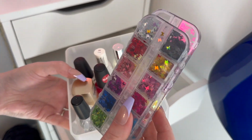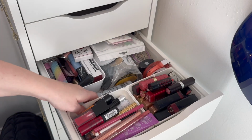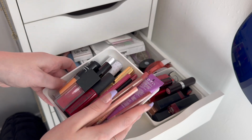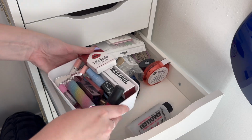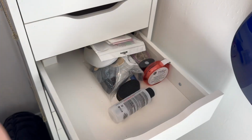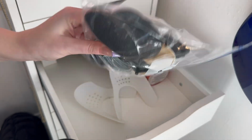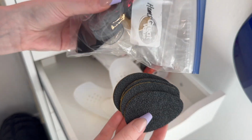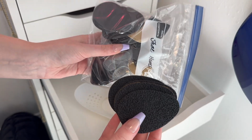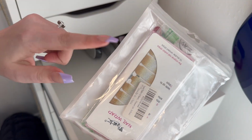Little UV light. Cute. Also, all lipstick. I have all of these shoe life hack organizer things. I've got some scuff pads for the bottom. Never use these, but the second that I get rid of them, I know for a fact that I am going to need them. These suck. Don't buy these.